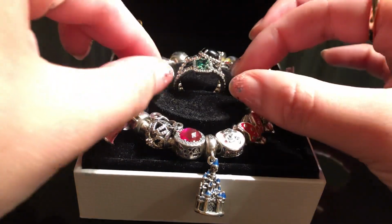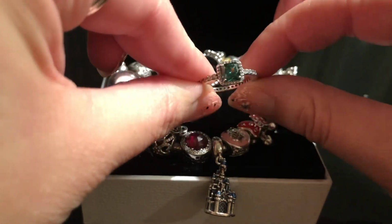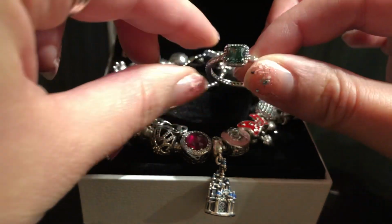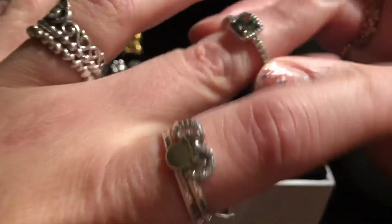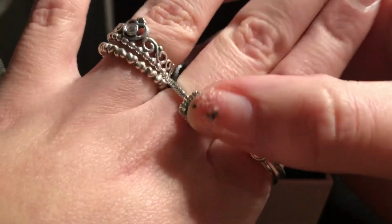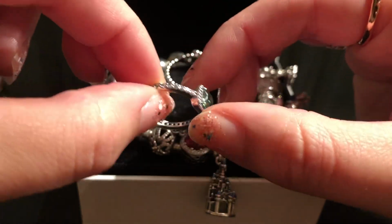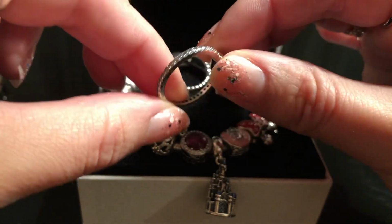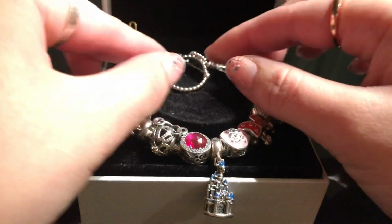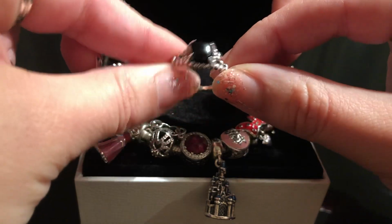Next one is this ring. I got it yesterday actually, and this one is called the Timeless Elegance ring in green CZ. Sorry, this one I love to wear. Just simple here. The green CZ looks like an emerald stone, and you have all the clear CZs around the ring. I love it.